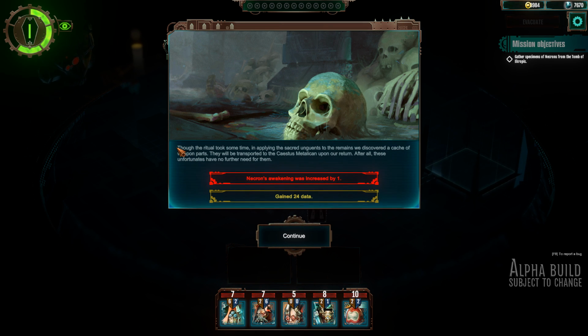So all the texts and events like this that pop up are completely unique to every mission. We've done a lot of work to make every single one of these completely unique to the mission. Which is really cool, because you get quite a lot of lore that we can explain to players and make them really feel like they're down in the tombs. And there's some really funny stuff down there as well. Ben's a great author. And as you can see, game mechanic wise, there's a negative and a positive here. We get some data and the gauge goes up by 1.